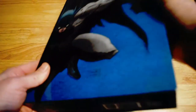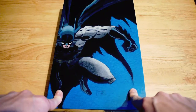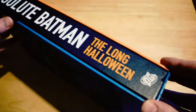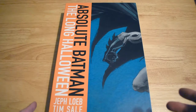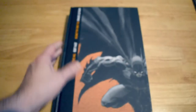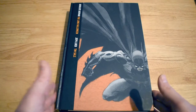Sticking with the absolutes, I got a bit of a whale for me, really. And this whale was Batman: The Long Halloween, the Absolute Edition. And this is by Jeph Loeb and Tim Sale. Now this is a second-hand copy, it has a little bit of shelf wear damage on it, but I've been after a version of the Long Halloween Absolute for a very long time, to be honest. And now that I got this one, which is the one I was holding out for, it means that I am going to get the rest of the series in Absolute format as well, and I'll talk more about that in a sec.